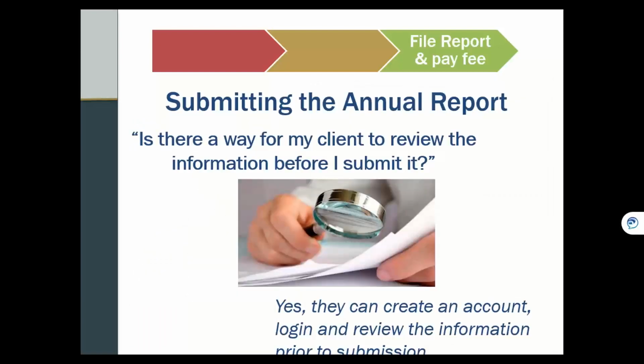Once you've answered all the questions, you'll be given a chance to review the information. Before you've submitted the information, you are able to make changes. But once you have hit submit, it has been submitted and you cannot make changes or corrections without contacting our office. In the event that you have an error, and you've discovered that you've made a mistake, you will need to contact our office by emailing the change that is needed. You're going to email that to charitableregistration@ohioattorneygeneral.gov. And I'll put that up later.